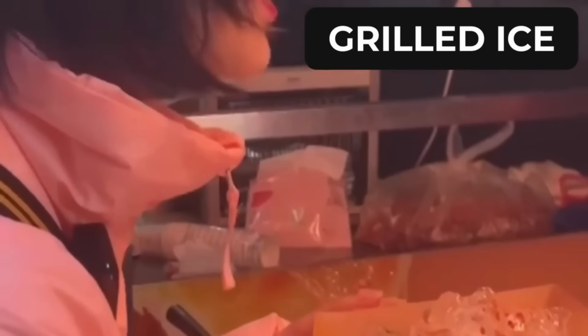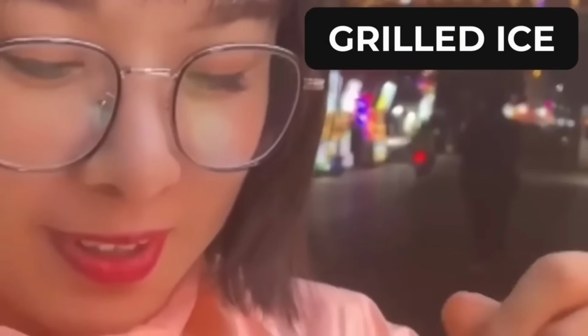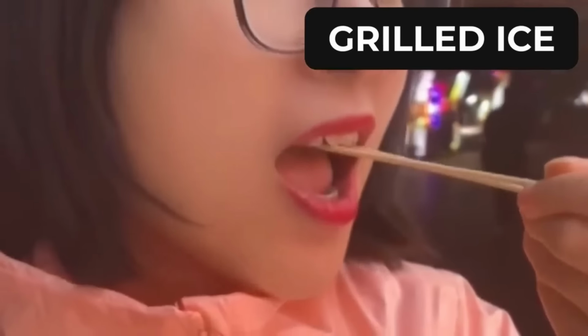In China, a food went viral that seems like a joke. Grilled ice, charcoal ice cubes with seasonings, and they give it away for free. It doesn't fill you up, but it gives you a story to tell.